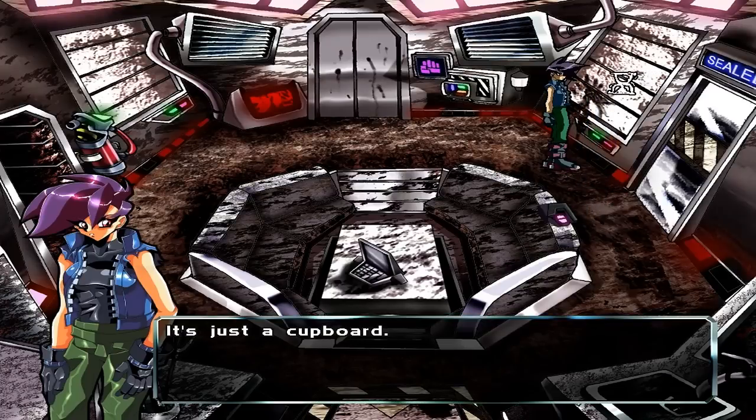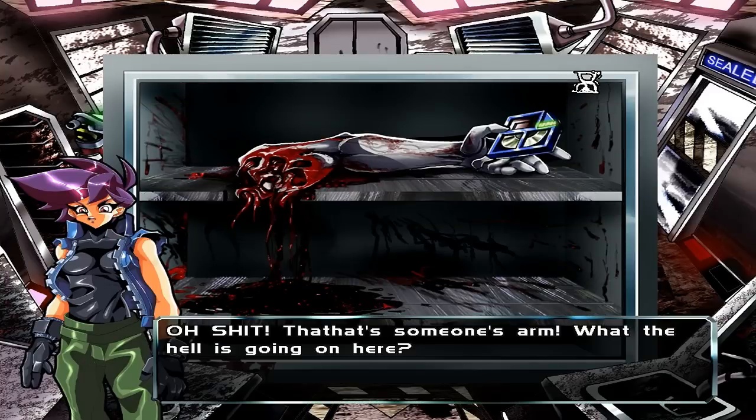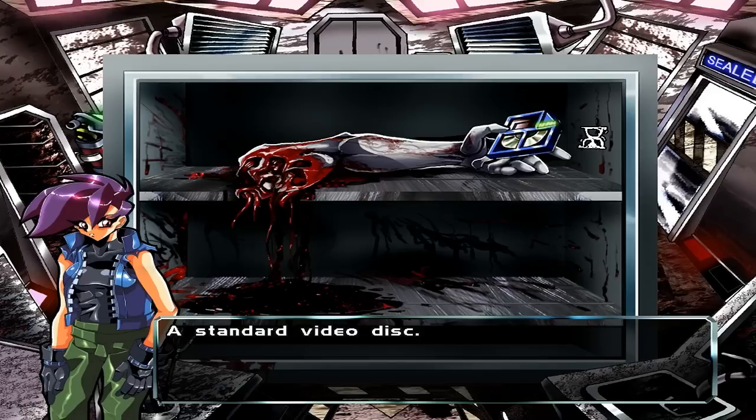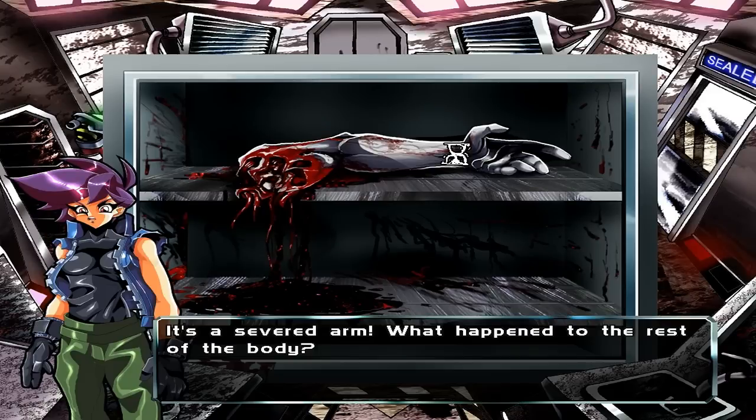It's just a cupboard. Oh shit! That's someone's arm! What the hell is going on here? A standard video disc. It's a severed arm! What happened to the rest of the body?